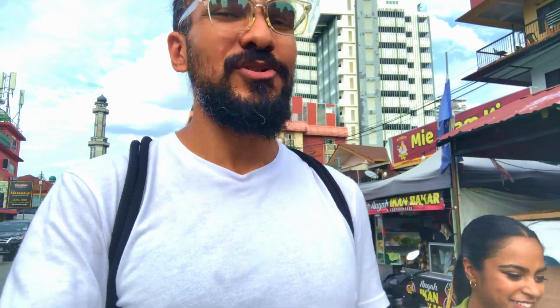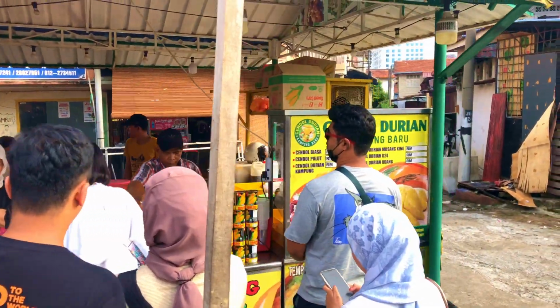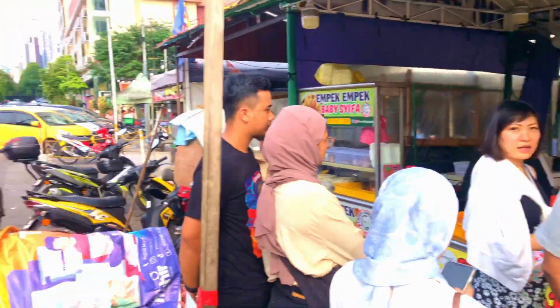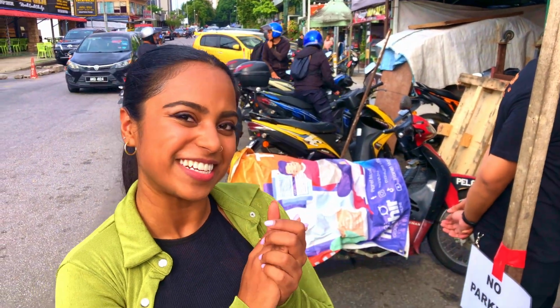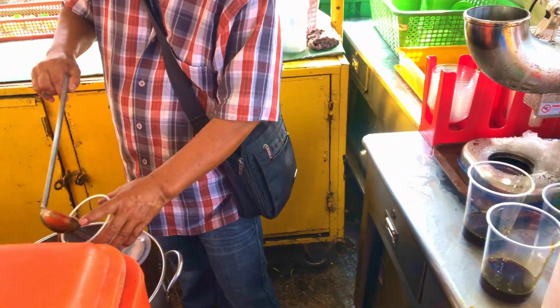Our next stop is cendol. This place is really popular. They sell durian cendol as well, but we're just gonna try the normal cendol. Look how busy this place is. Have you tried cendol before? I've had a version of it in Penang. It was not that good in my opinion, but you've said some great things about this one, so I'm excited. Yes, I'm excited as well. I really like this one. Gula Melaka, which is like palm sugar.